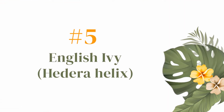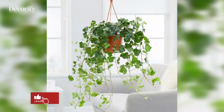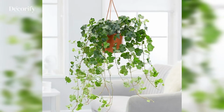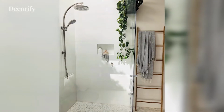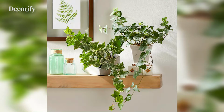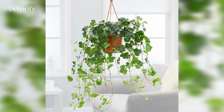Number 5. English ivy, Hedera helix. English ivy can spread as a ground cover outdoors, but as a low-light indoor plant, it merely offers a stunning trailing effect when grown in hanging baskets. Indoors, place your English ivy someplace that gets indirect light. Make sure to mist the plant to maintain adequate humidity, and keep it in a cool space during the night if possible. Likewise, make sure animals stay away from the plant, as it is poisonous.